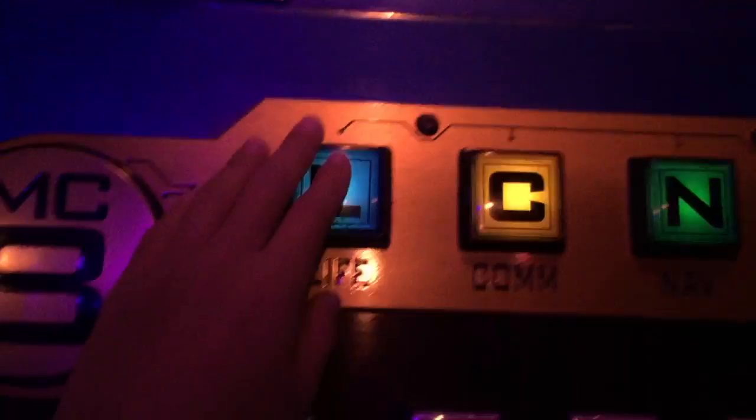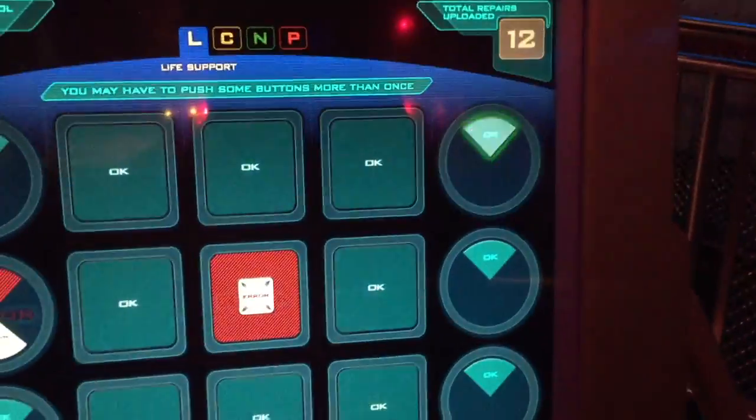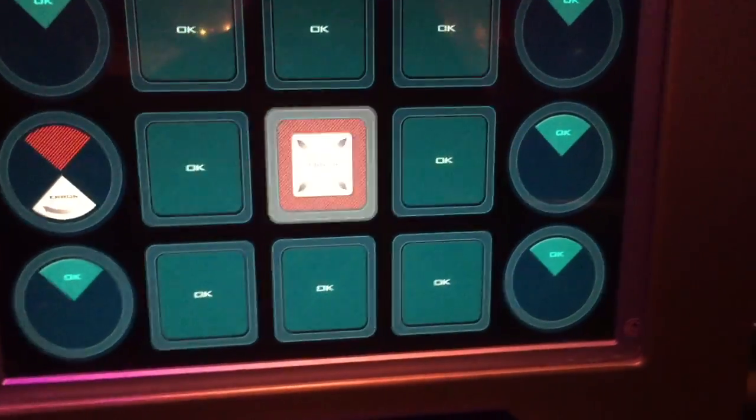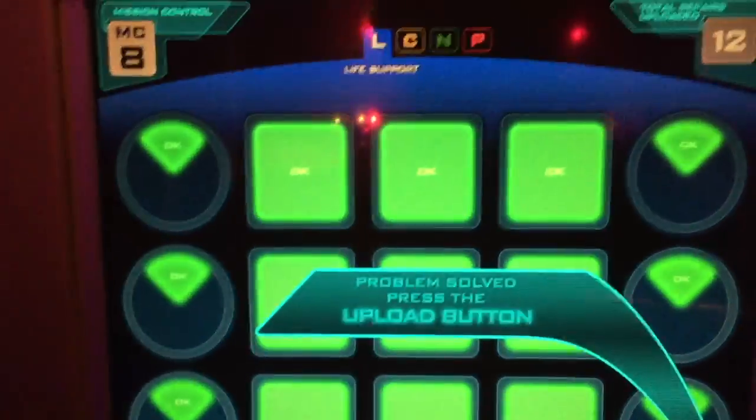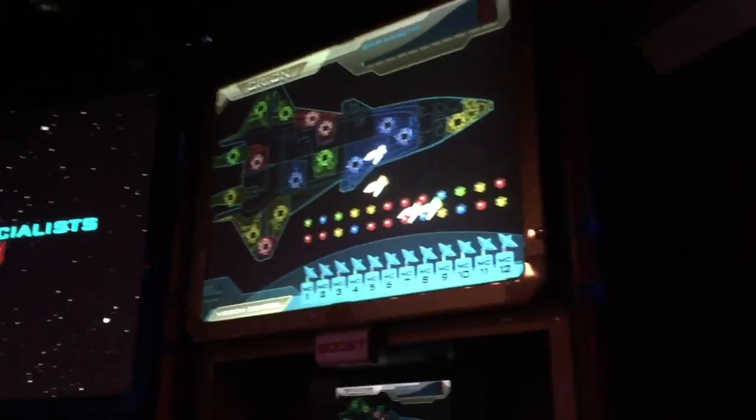Watch this. So I press one of these buttons right here. This is what I have to do. So I press the upward button. And it goes up there.